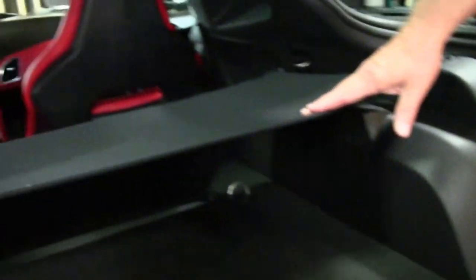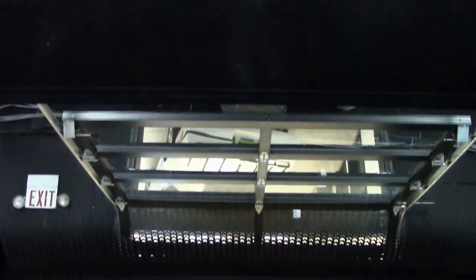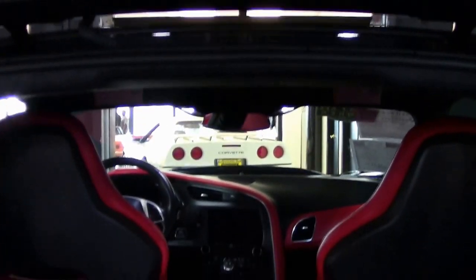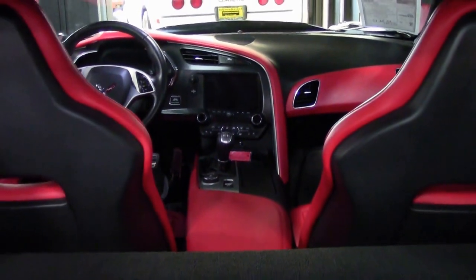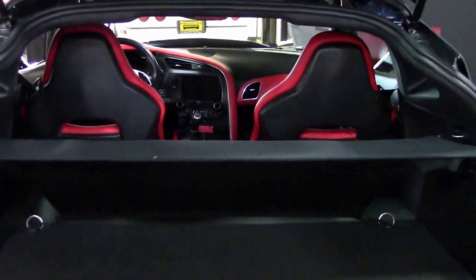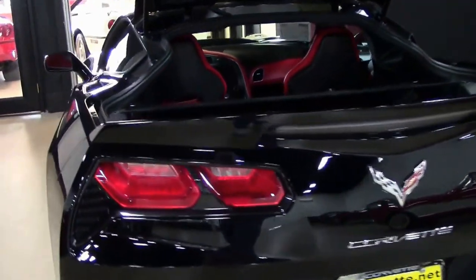You'll see here that you have a cargo cover and then one up above, so that way when the hatch is totally closed, you will not see anything in the hatch compartment itself. So just an added benefit. There is a storage compartment here over on the left, as you can see.